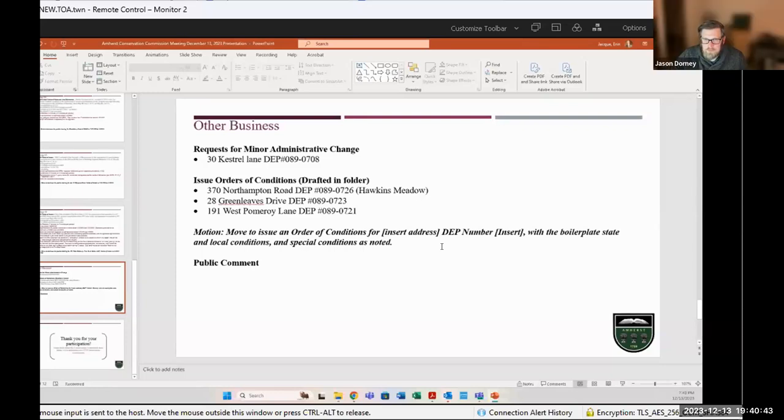I move to issue an order of conditions for 191 West Pomeroy Lane with DEP number 089-0721 with the boilerplate state and local conditions and special conditions as noted. Second. Do we need to state the insertion of the two conditions? I think we noted them on the record already, so I think we should be okay, but I'll make sure that the changes make it onto the formally issued order of conditions.